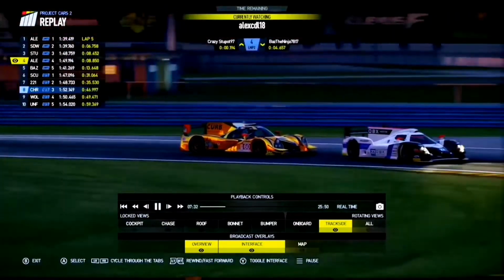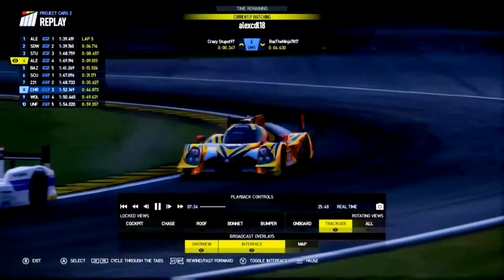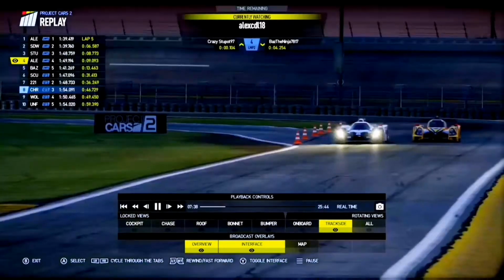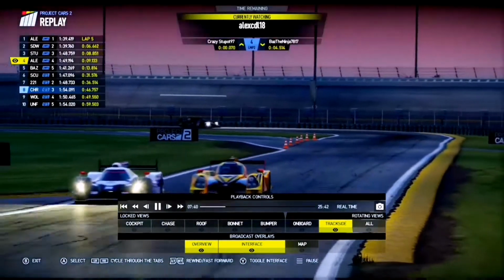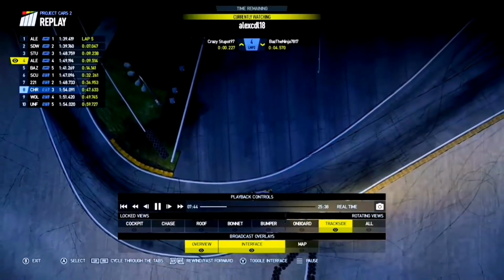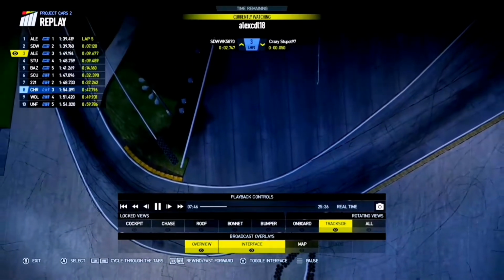As the sun's setting now, the guys in the LMP2 class are going to find a lack of front end grip. Tyre temperatures are going to become a bit of an issue, so he can manage that the best. He's come onto the oval again. Crazy Stewpot still just ahead, and ICDL's got him.